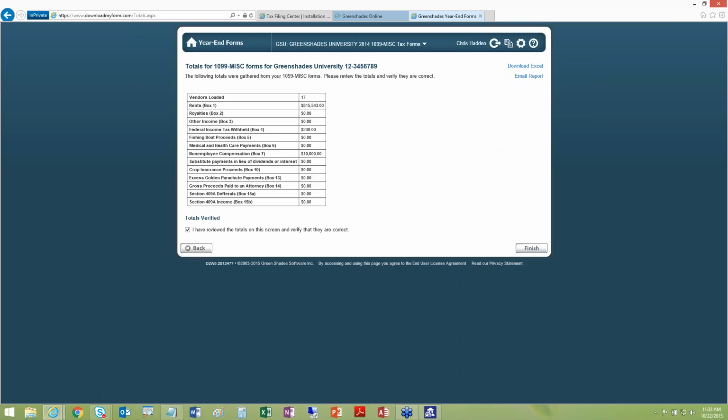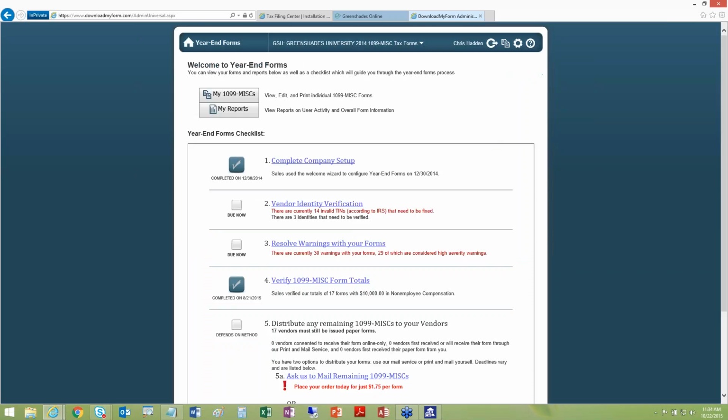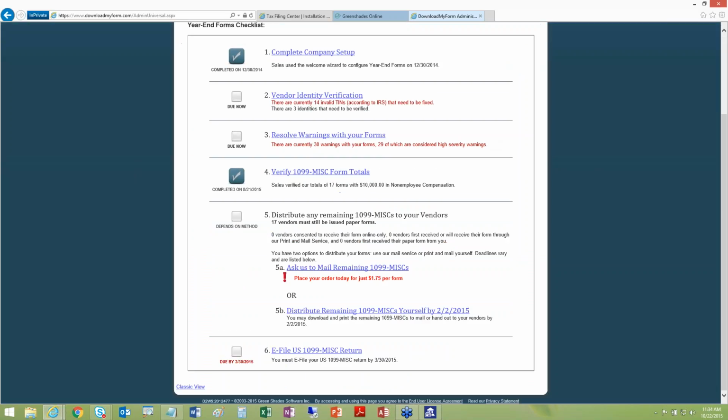And you can see that when you complete each one of these things, you have this checkbox here where you can check off on that and say, yep, I reviewed it, it looks good, and click finish. So that way your checklist, you can see when each item has been completed and who completed it. So again, if you have multiple administrators in the system, you can see exactly who completed it.